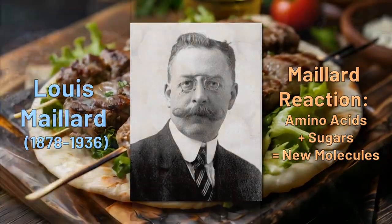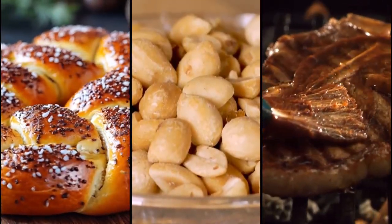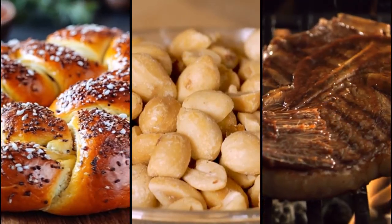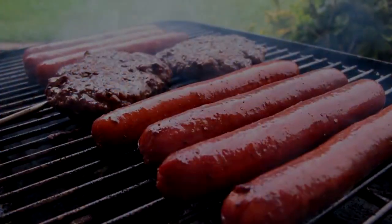you raise the temperature. The reaction itself has been known for centuries. Golden brown bread, roasted peanuts, seared steak, and if you want to grab a bite to eat already, I wouldn't blame you. Here's as basic a description as we can muster.